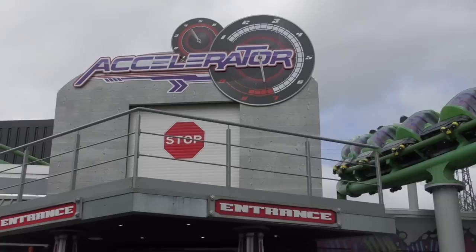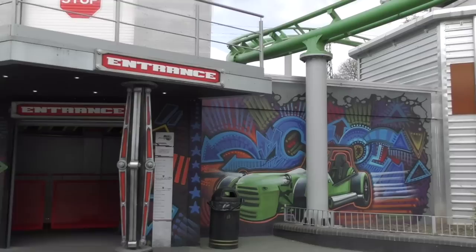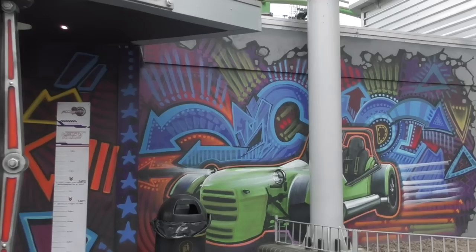So I'm over here at Accelerator, the retheme for this year of Ben 10, and I'm not too sure what they've done with the graffiti on the side just here. I can see what they're trying to do, I'm just not sure it works. If they wanted to go with a hot rod style feel, I think it would have been nicer if they just painted the walls maybe orange and red along the side.